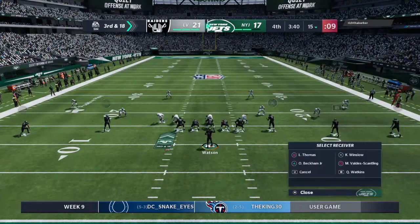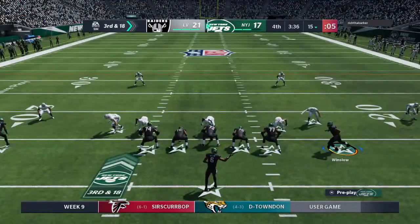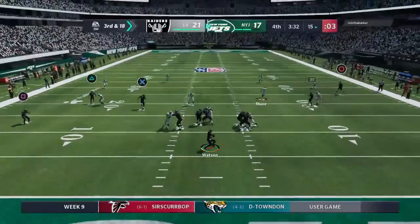Tight end's right. 4 down, 4 down. 26 Mike, 26 Mike. Drop deep, drop deep. 26 Mike, 26 Mike.